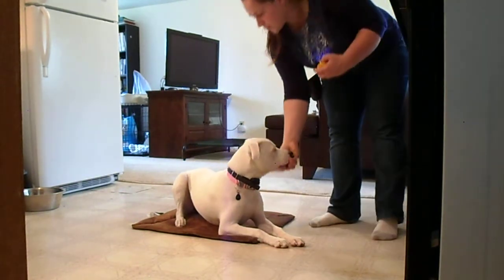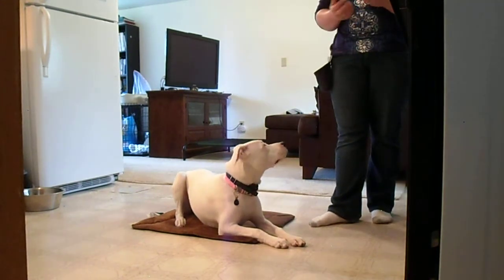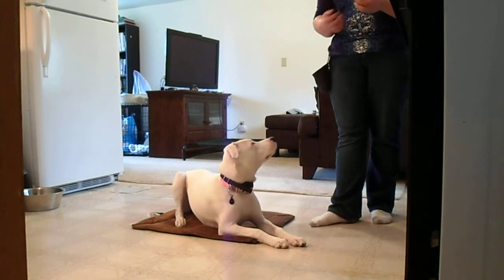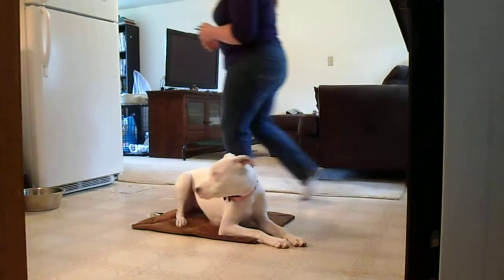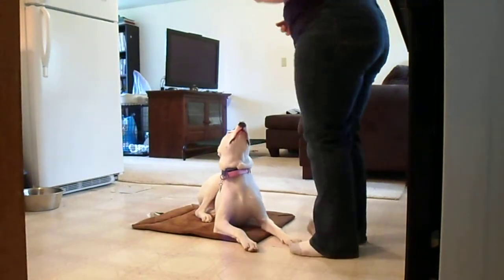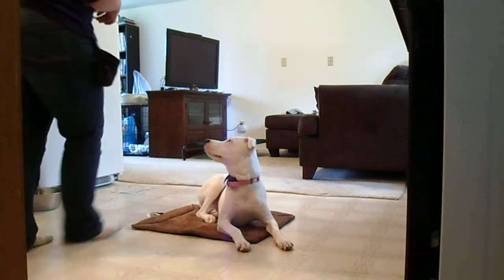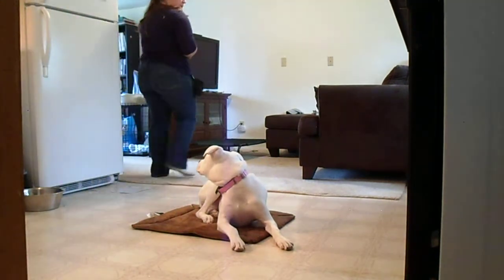I'm using her kibble as a reward because this is only her 4th day, to let her know she's doing the right thing, because she can't hear us. I want to make sure she understands that, yeah, that was the right thing to do. That was really good, and you're going to get something nice for it. We'll walk over top of her, different stuff like that. We'll leave her there.